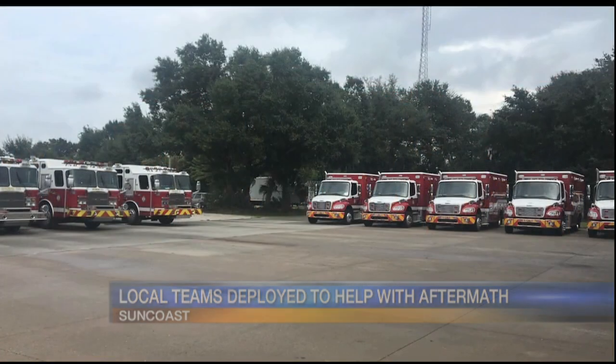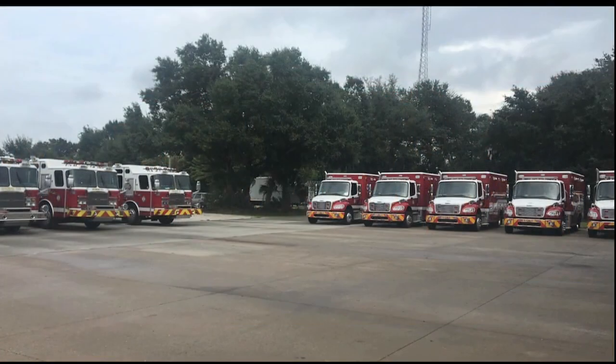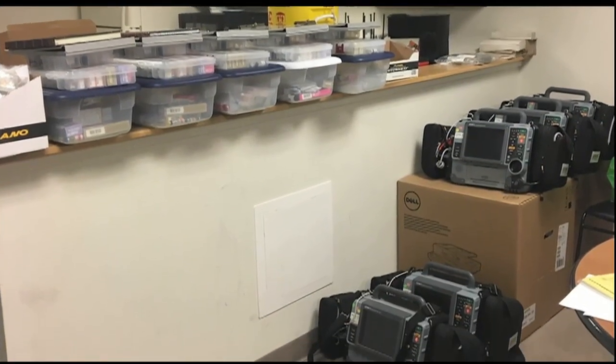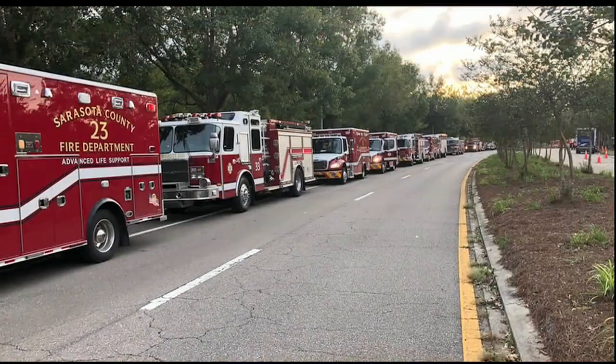The teams include a total of 34 members heading to the Emergency Operations Center in Tallahassee, where they will be deployed to areas where they're needed. Ambulance strike team is up for a lot of different assignments. They could be moving people from assisted living facilities that have no power to shelters. They could be responding to emergency calls. It all depends on what the needs are when they arrive.